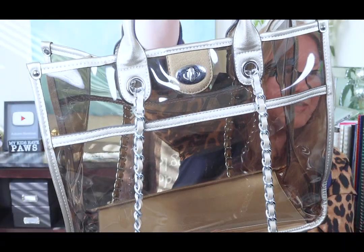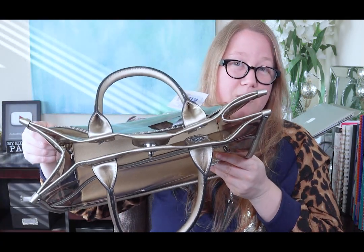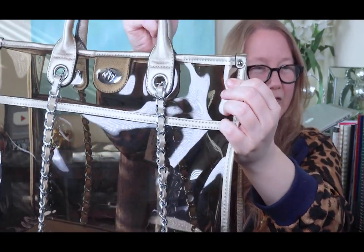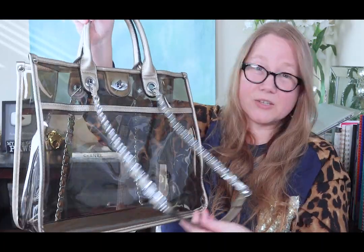It has that turn lock that we talked about. It has the chain straps, which you could tuck the chain straps in like that, and this little handle would be hanging here if you didn't want them hanging out. Because it has that turn lock, you're able to close the bag so it's not completely open, which is nice. I like that it has this little detail on the corners. The Louis Vuitton On The Go has that. I like that it has two strap options. Your handheld handle, which can also fit easily over the crook of your arm, and then the shoulder straps.